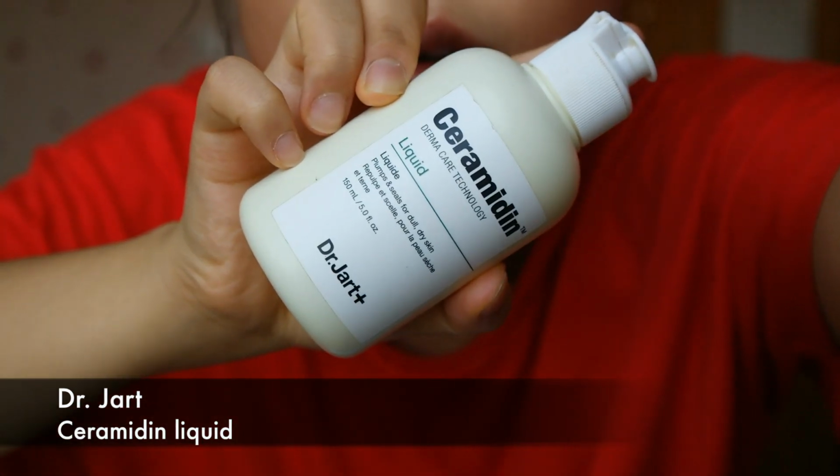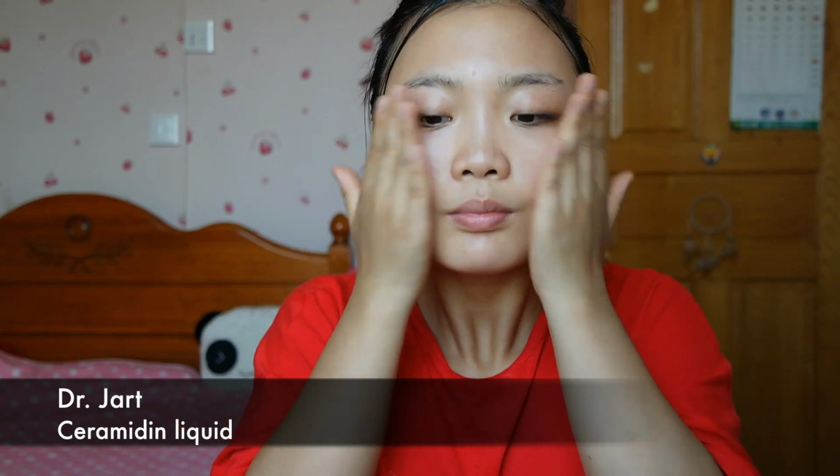Dr. Jart Ceramidin, is that how you pronounce it? I'm not really sure. It's again very calming since I've been having acne, but right now I see a lot of improvements. It's not very heavy as well. It has a herbal scent.